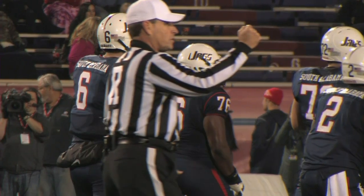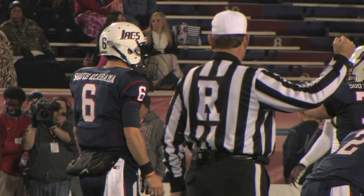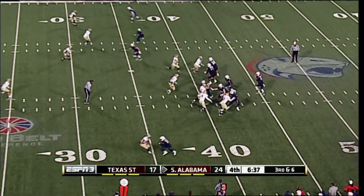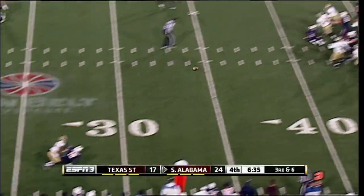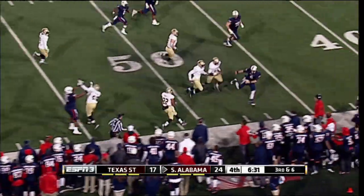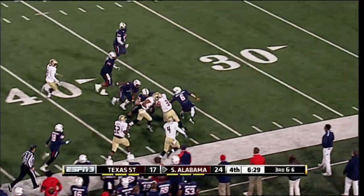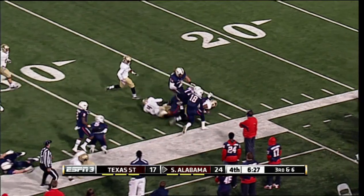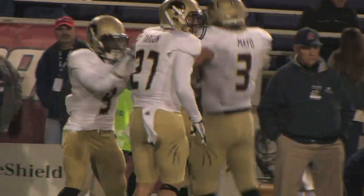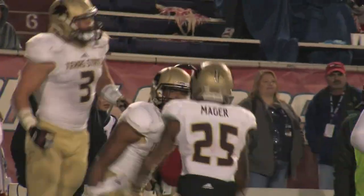Trips right, one receiver to the short side left. Third and 6 at the Bobcat 38. Snap back to Vaughn. Here comes the blitz. Vaughn steps up, throws, pass intercepted by Mims down the sideline. 45, midfield, on his feet to the 40. Still running, 30-yard line, tackle from behind, up to the Jaguar 26-yard line. There are no flags. What a play by David Mims.